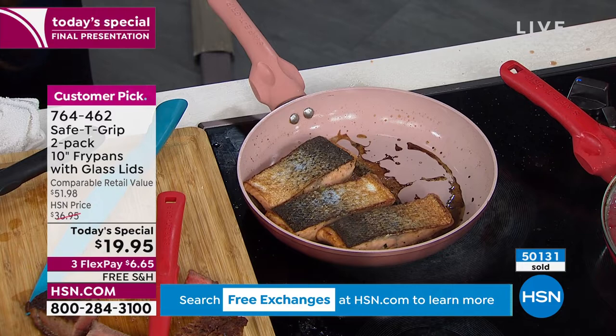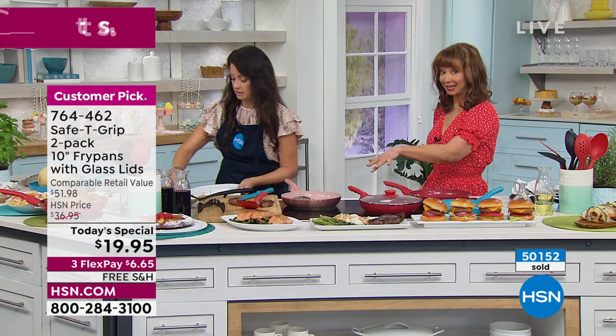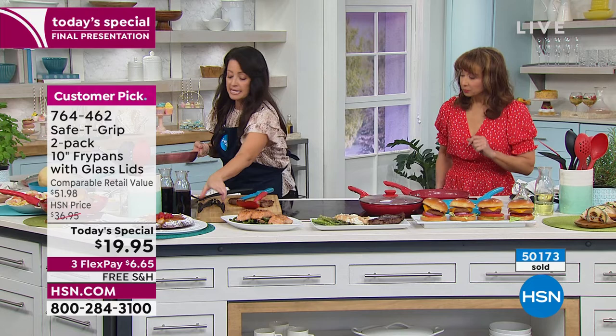But you know what's so funny? If I was doing that in a non-ceramic pan, oh my gosh, can you imagine cleaning that? I'm serious. We would just toss it, because who's going to mess with that? Beautiful. Here we go.